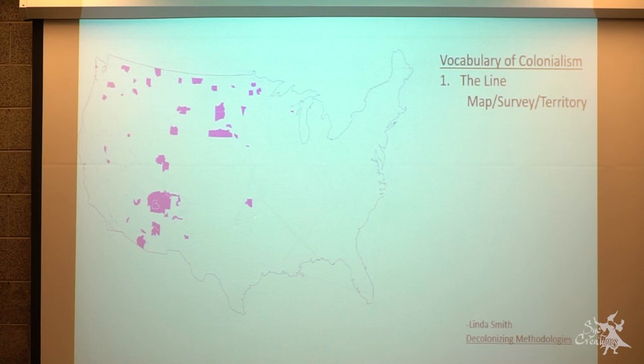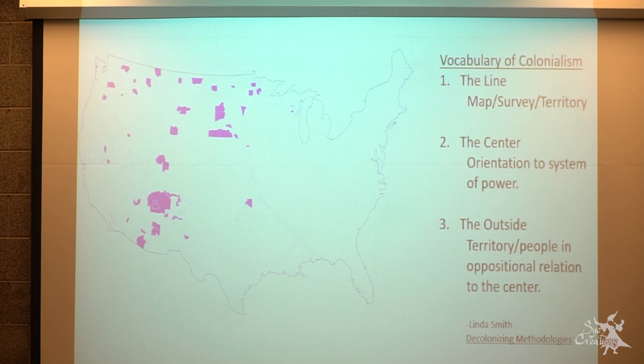The second thing is to establish the center or the orientation of power. We're going to put the church in the middle. We're going to put the city hall in the middle. We're going to put the seat of power in the middle of that thing. We're always establishing the center. And the third thing is the outside. The people are in opposition to each other. I'm here, you're there, we're in, you're out. All of that language and rhetoric is about colonization. And if we understand the system, this is how we can begin to design the way that we decolonize it.